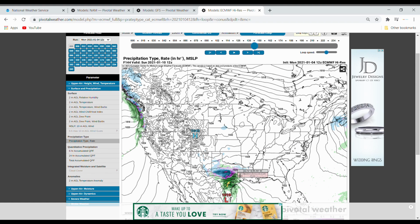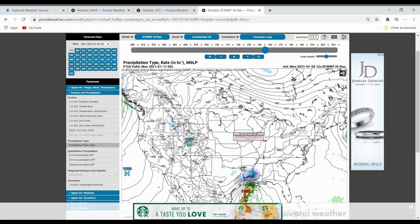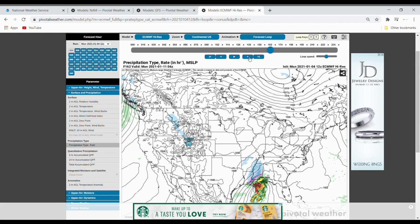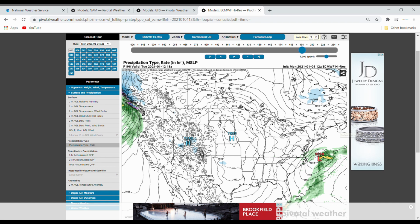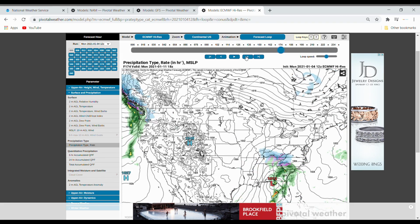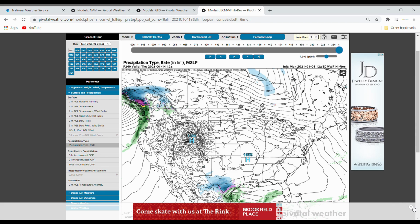Then the European is showing significant snowfall for Texas out of the next system, then Louisiana, through Mississippi, and then you can see that it just has this going offshore. If that stays a little bit closer to the coast, we're still dealing with the same thing, maybe just a little bit less snow totals because the European model has this as a little bit of a weaker system. But this was just a very quick update in terms of the weather news right now.